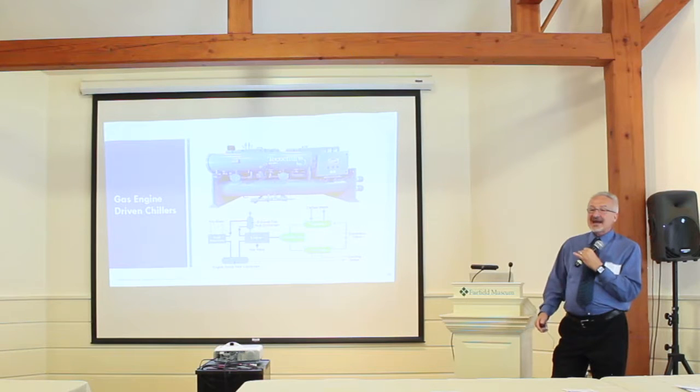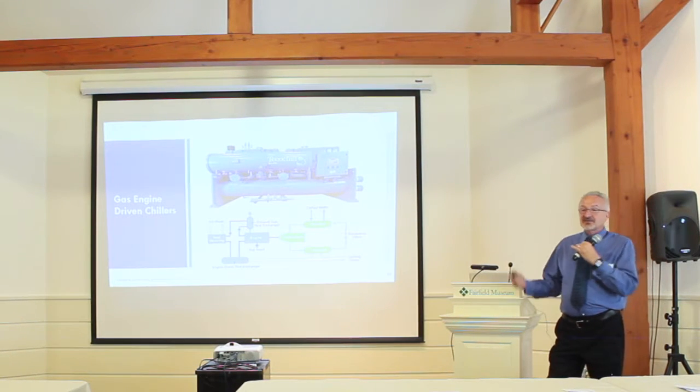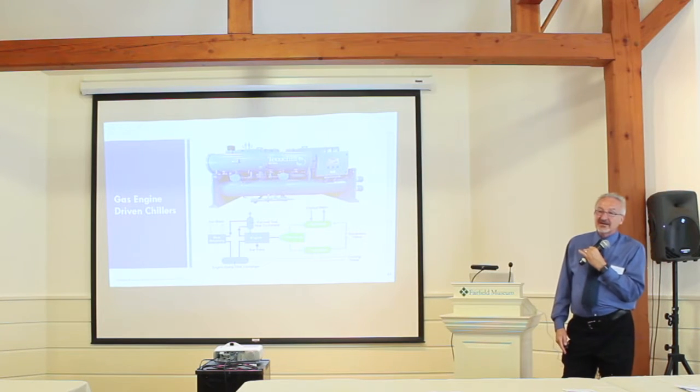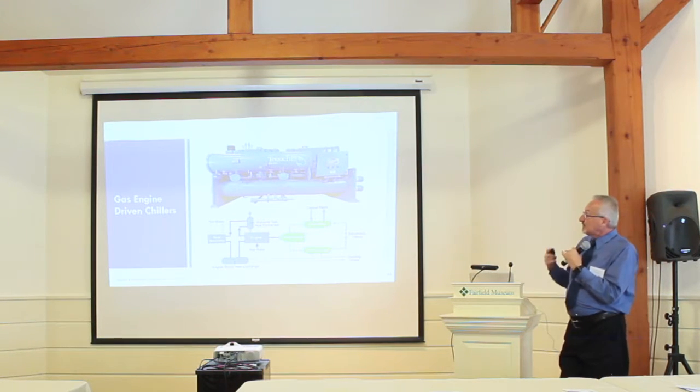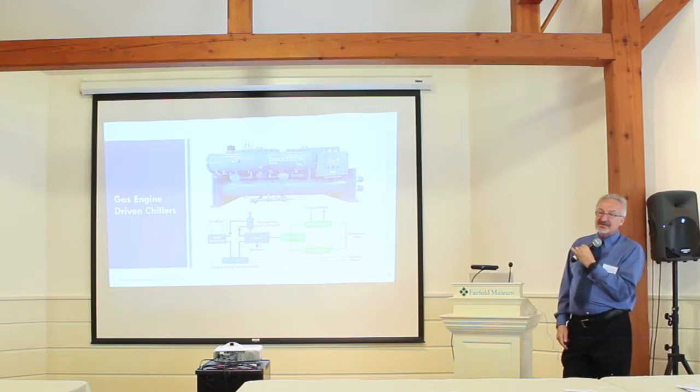But if I put a control system in that shuts the unit on and off and makes it efficient, what happens when it's 95 degrees outside? Well, I still have to run my air conditioning unit to be comfortable. There goes my demand charge. I'm back up to where we were. So I have a lot of customers now looking at gas engine-driven equipment to remove that demand charge.